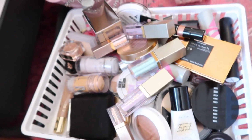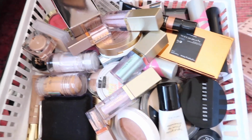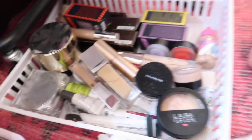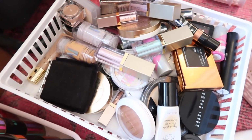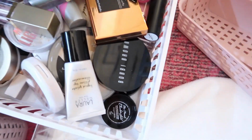So this is our new highlighter, bronzer, and blush declutter pile. I have underneath what I decluttered in my last declutters. So we're doing things. So I'm actually going to end the video here because this is going to be a million years long. So I'm just going to go ahead and call it.